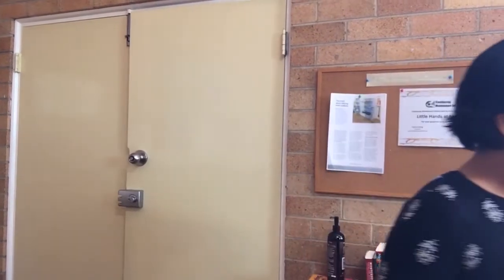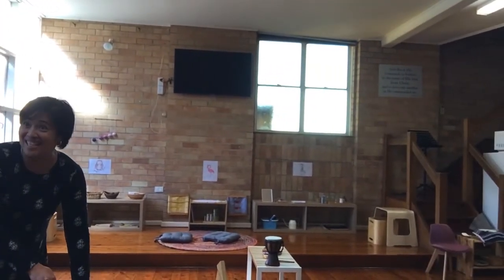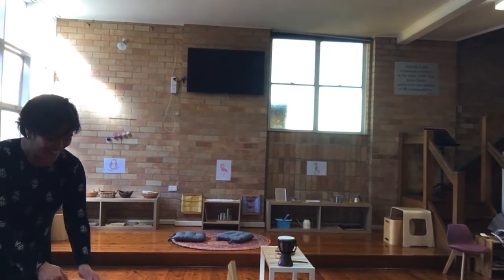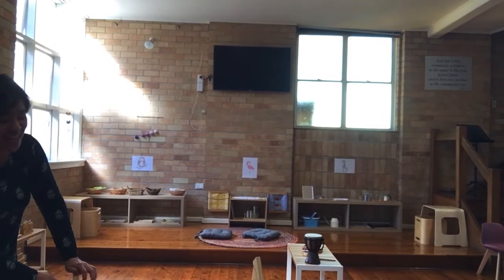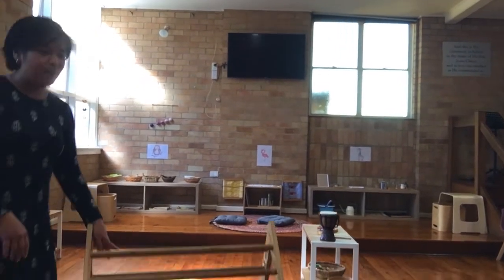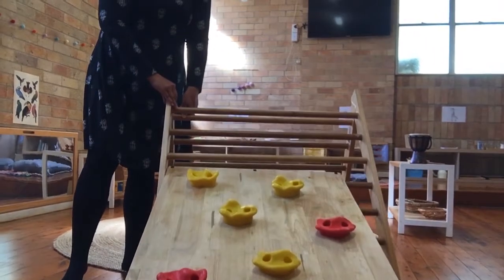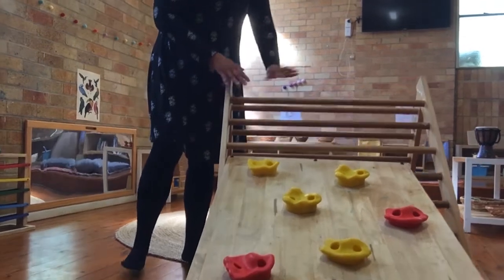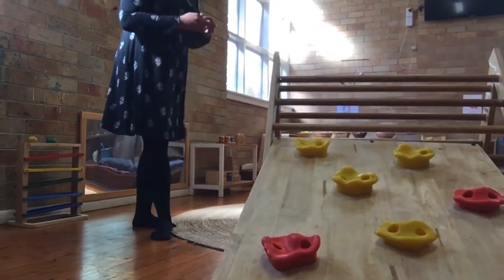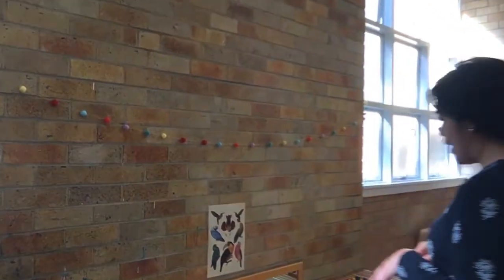Exactly right. Perfect. And this one is very interesting. Actually, my husband made this one. It was the first time he did something like this. It's well loved; even a 9-month-old was able to climb it, the youngest so far. It's fun. Pink triangle and the climbing.